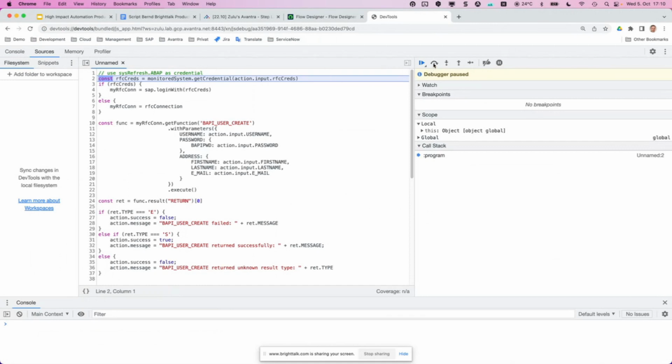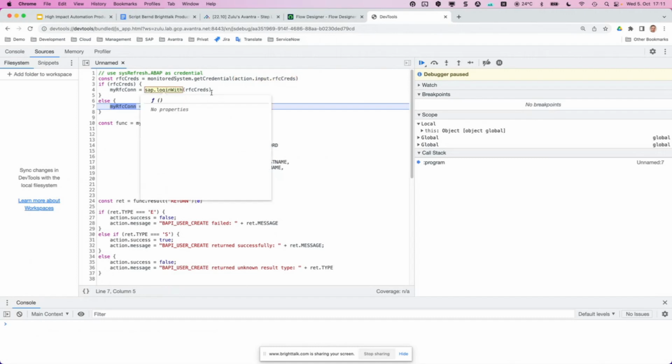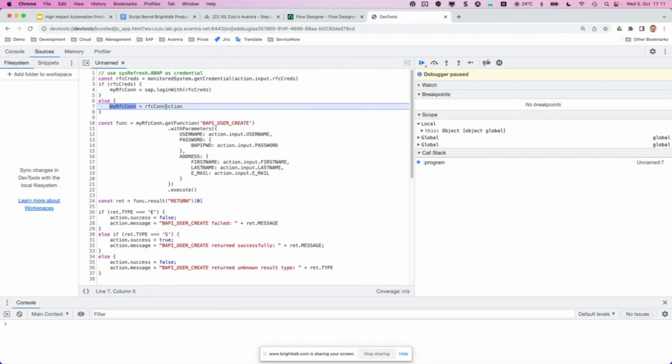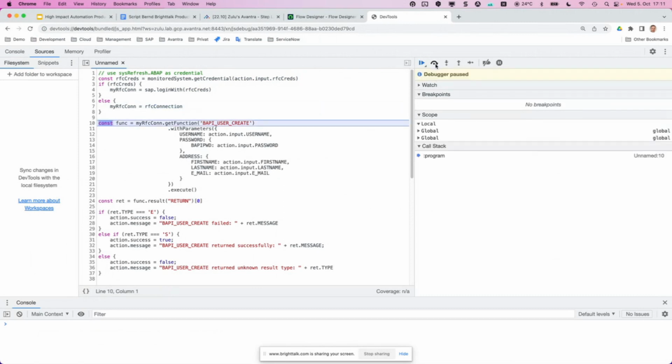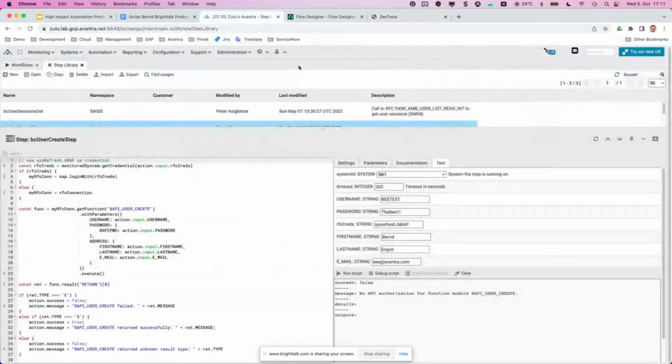Now let me click here on step. As you can see what's happening here, I was supposed to use a special user, the sys refresh ABAP user, but unfortunately, I can't get the RFC credentials. So it's now using the normal RFC connection as a fallback, the RFC connection the agent has already established. I press next and okay, now I'm gone. So the debugging has finished. I could close this window as well. Let us go back, and here we see, no RFC authorization for function module BC user create.